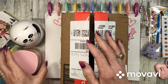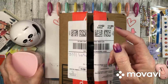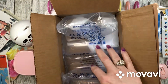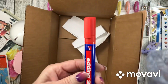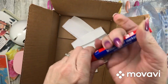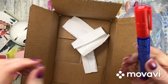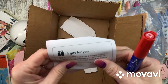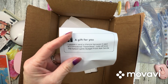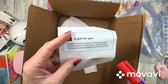So Kat from the Catastrophic Budget sent me this little pink thing, also popped in the mail when she heard me say that, a big honkin' brilliant paper red marker. I got a red marker now, you guys. Isn't this great? I love this so much. I couldn't send a Sharpie because it says it's considered hazardous. What? Lots of love, the Catastrophic Budget from Kat.